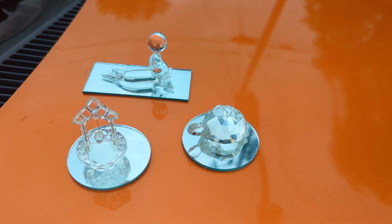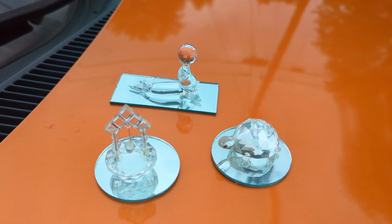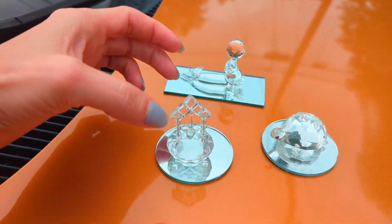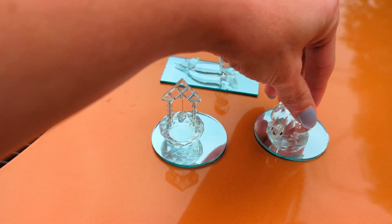So I did wind up getting a few things. I didn't film in there because it was really crazy, but I did want to show you the few things that I did get. Alright, so these are the things I was able to get at this estate sale. It's this little seal. I believe they're all Swarovski. And this little turtle, he's so cute.